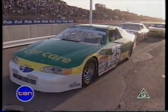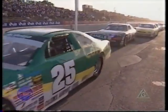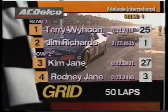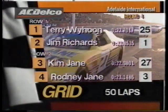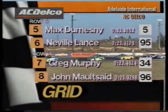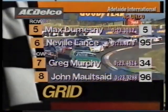We're back at Adelaide International Raceway for the AC Delco Cup, round number 4, race number 1, and Terry Wyhoon leads them out in the VP Car Care car. He has taken out his first ever pole position, just ahead of Jimmy Richards. Kim Jane and Rodney Jane are off row number 2. Row number 3, we've got Max Dumsney and Neville Lance. Great combination. Row 4, Greg Murphy and John Maltseed.